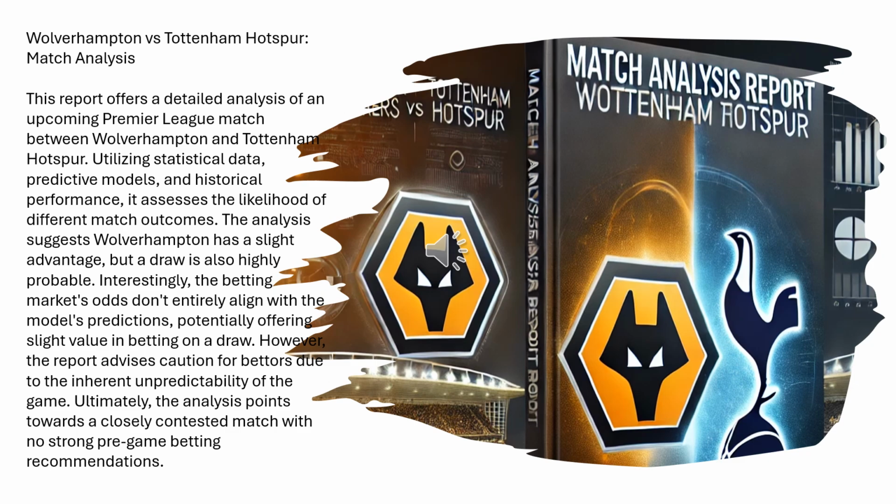Right, so we're going to unpack some stuff here. You sent over some really fascinating things today. We've got the Gambler's Ruin Project, which comes with a responsible gambling disclaimer. I always like to see that. Absolutely. We've also got a really detailed match analysis report for an upcoming Premier League clash. This is Wolverhampton Wanderers versus Tottenham Hotspur.